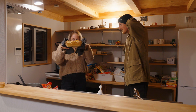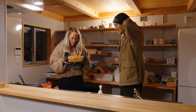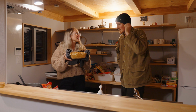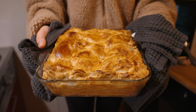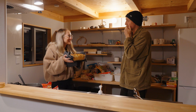Oh no. I'm slightly concerned. The recipe said don't put any of the juices from the apple in because that's what makes the base soggy, which I tried to not do, but I just heard a little bit of juices sizzling just now. So, well, we're gonna make dinner now.